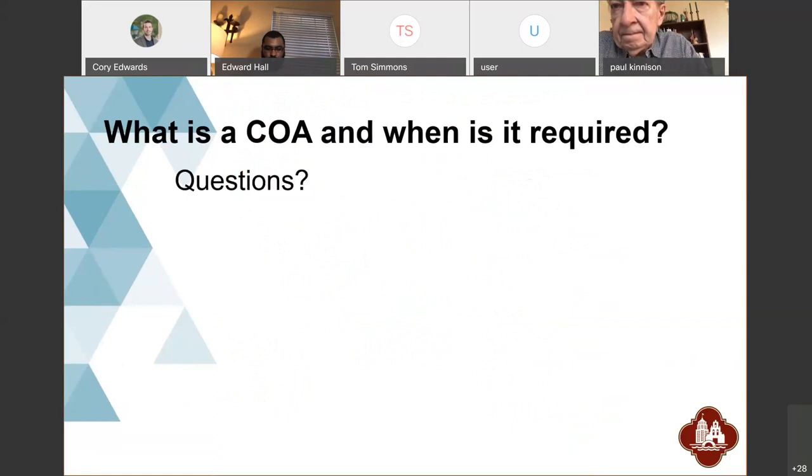So we'll pause right now. Are there any questions about what a COA is and when it would be required? I don't think I missed anything in the chat. If not, we can continue.